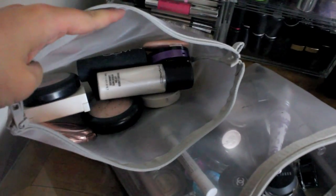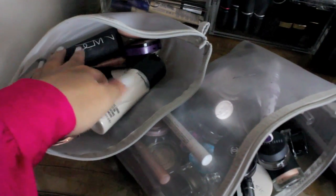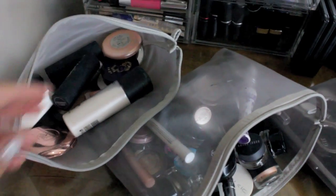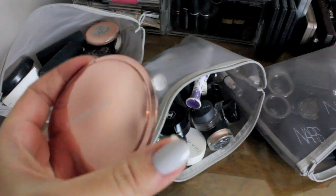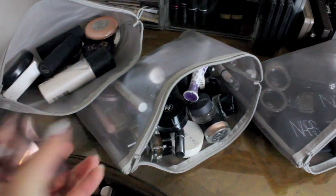And then the final bag is highlighters, and as you can see I don't actually have as many highlighters as you would think compared to the amount of blushes I have, but there are a few MAC Strobe liquid lotion even is in there as well. NARS multiples, what's this one, Elizabeth Arden, I love this, this is the Rose Gold. I'm trying to open it with one hand, this is not working. The Rose Gold highlighter, which I love.